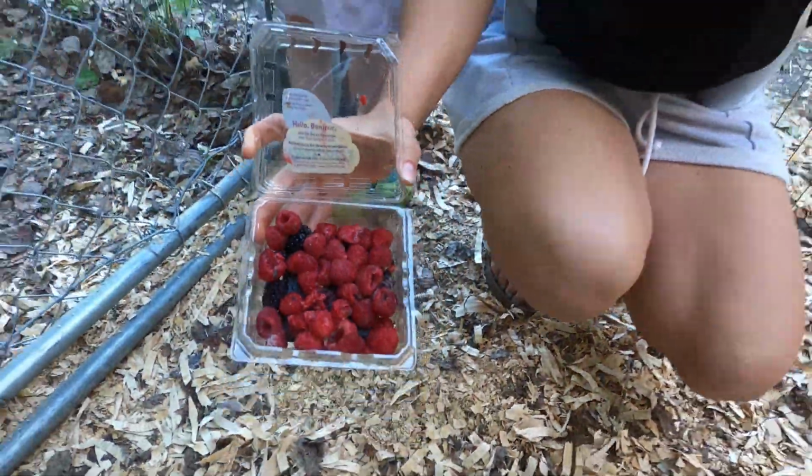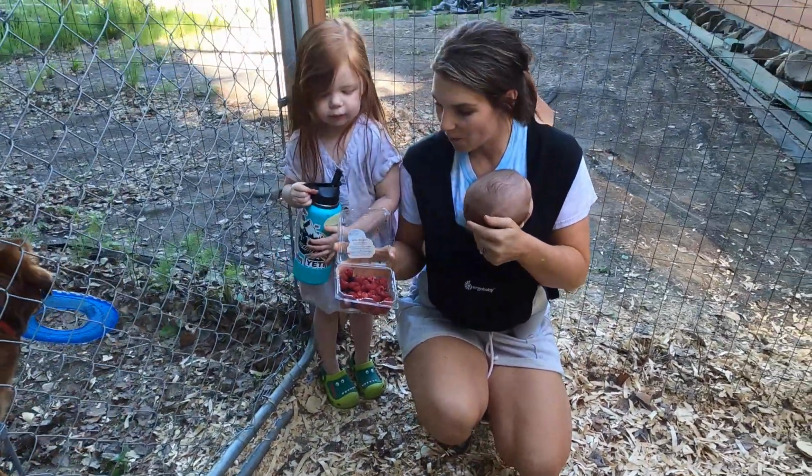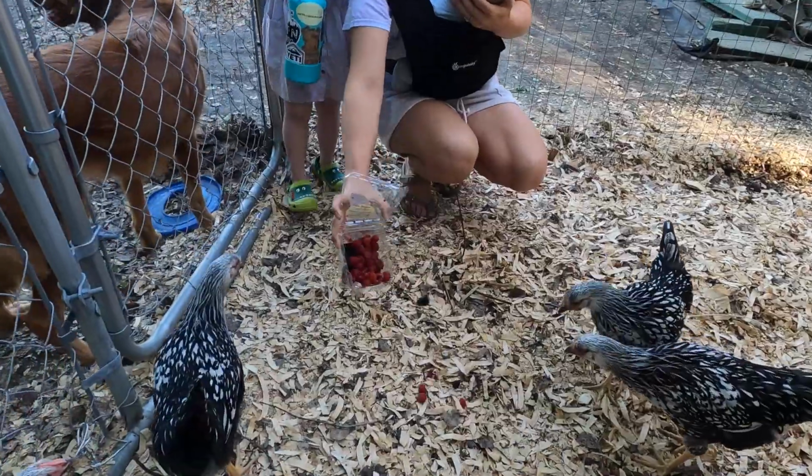Have you ever had to feed an entire container of raspberries to your chicken as soon as you brought them home because they were moldy?